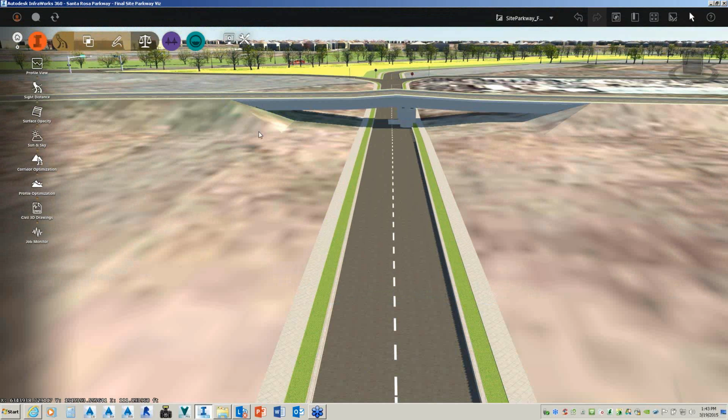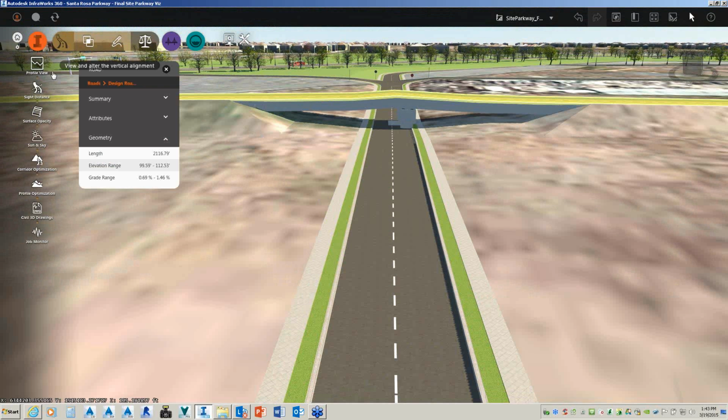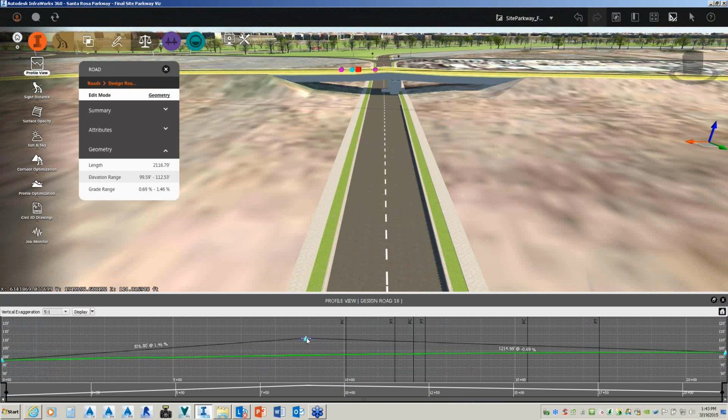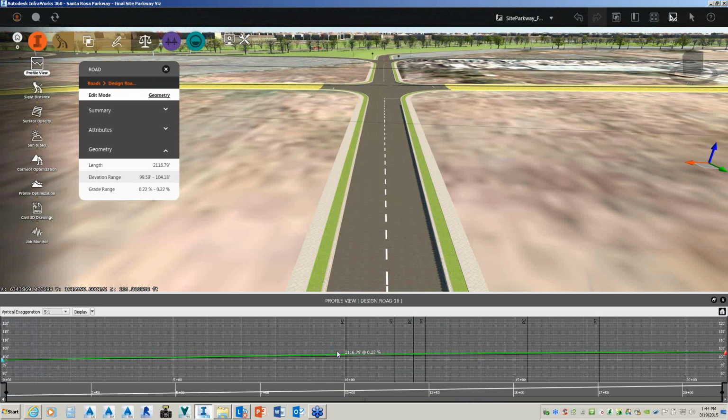this row right here, we'll profile that. And we'll look at that in profile view. We'll pull that back up. We can right click right on that and it's just catching up. We'll go ahead and select edit. So right there, now the triangle turns red. We can right click and I can just say remove that vertical curve or remove PVI. So I'll select remove PVI. And it'll take a second here. So I just removed that PVI.